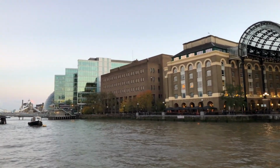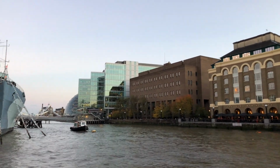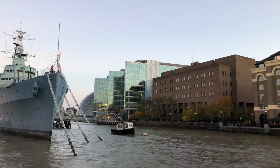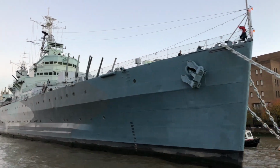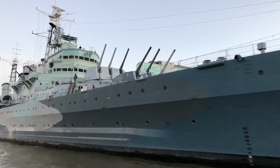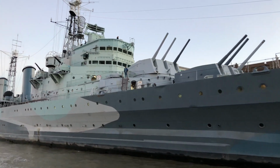Just a bit further down the river, and HMS Belfast comes into view. And she is magnificent. She's got a lot of history. I'm not going to go into that now, but I think one day I'd like to pick a lock on her decks.